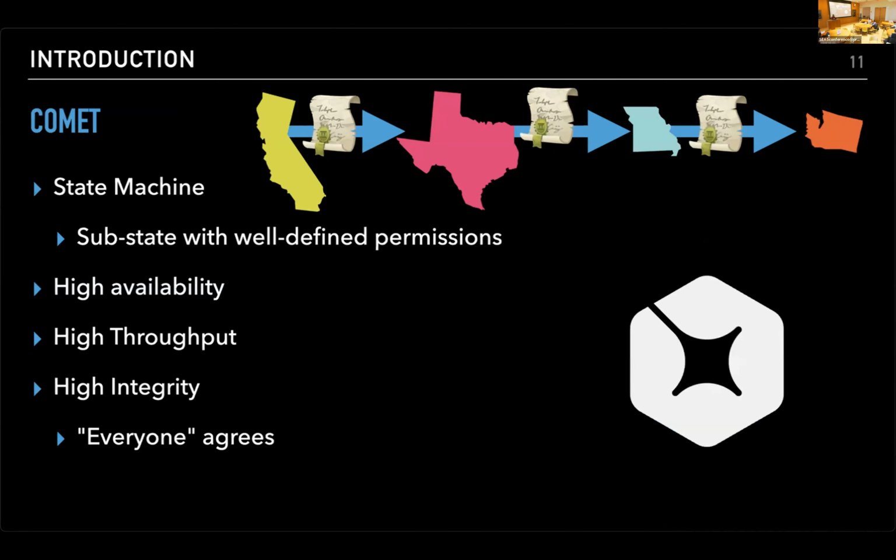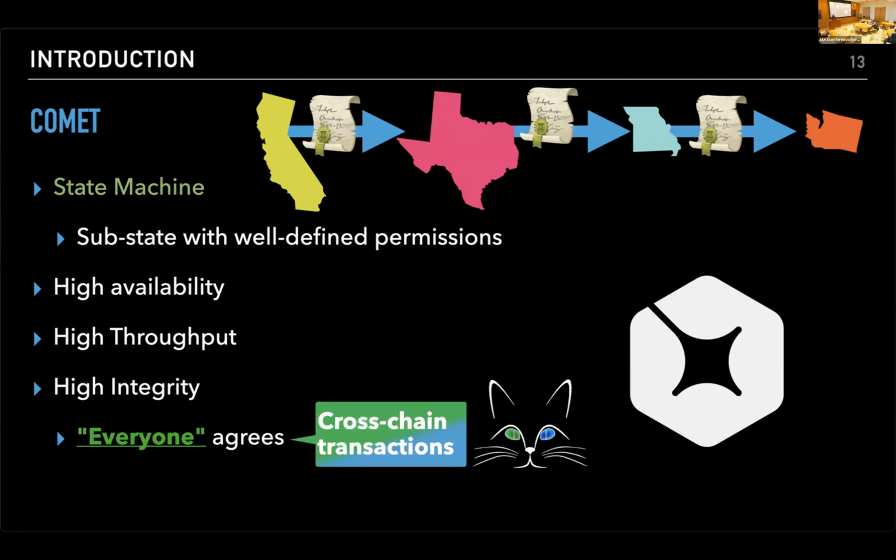So Comet is intended to do all of these things. It provides a basis for maintaining a replicated state machine with relatively high availability, relatively high integrity, depending on who your validators are, of course. And Typhon, as I said, is intended to improve on Comet. So we're hoping to support a pretty generic language of state machines, and we hope to improve on Comet in some of these areas. So if you're interested in a new engine to run your state machine on, or if you think your state machine has interesting requirements, Typhon would love to hear from you.